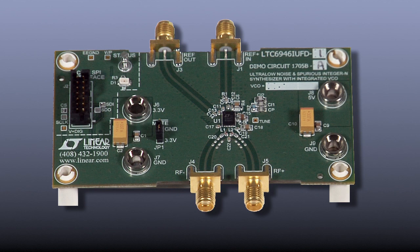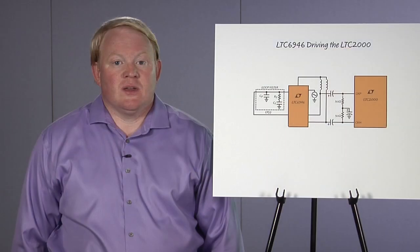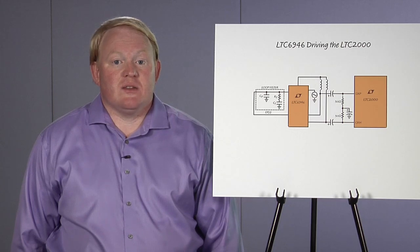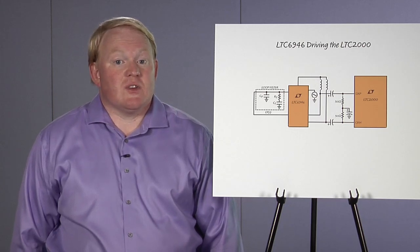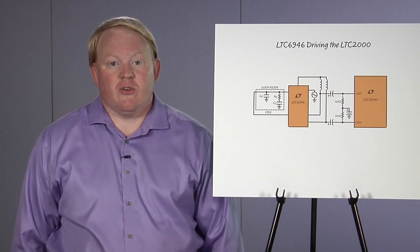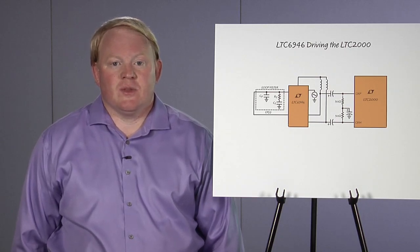It has excellent phase noise performance and very low spurious content, making it an ideal candidate to clock the LTC2000. The LTC6946 will accept reference frequencies from 10 to 100 MHz. It can drive the LTC2000 directly without filtering to produce datasheet performance from the LTC2000.